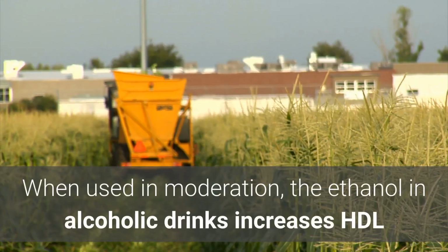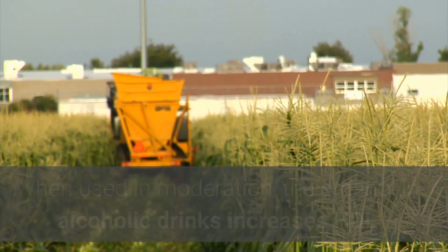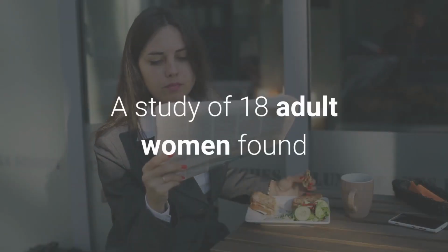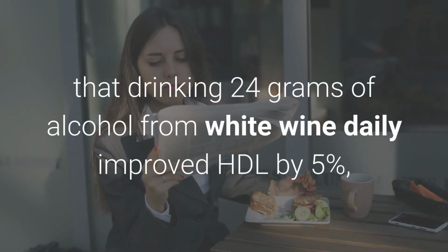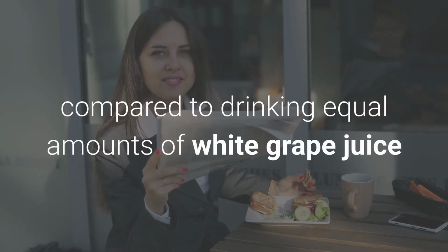When used in moderation, the ethanol in alcoholic drinks increases HDL and reduces the risk of heart disease. A study of 18 adult women found that drinking 24 grams of alcohol from white wine daily improved HDL by 5%, compared to drinking equal amounts of white grape juice.